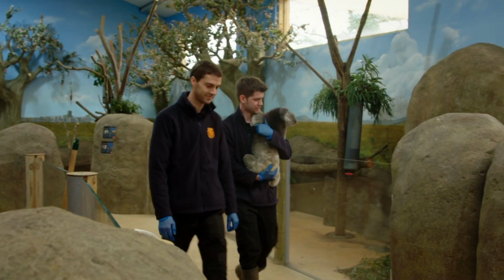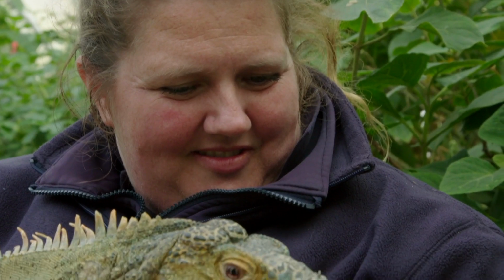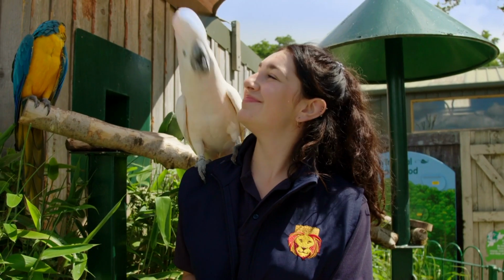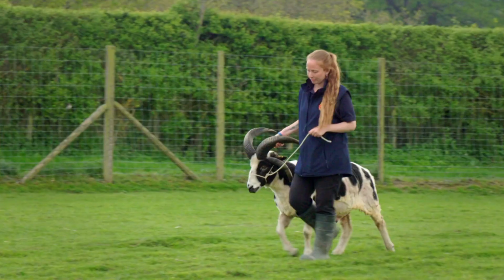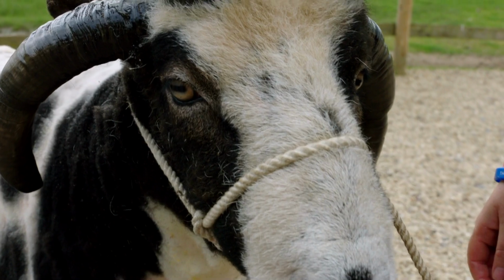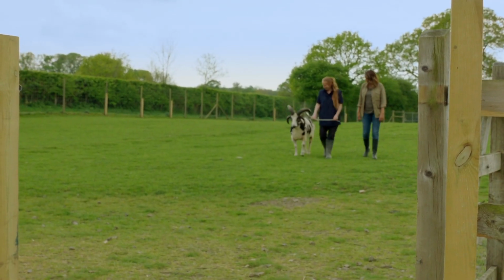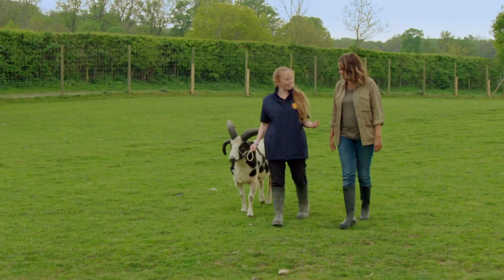Keepers here aren't really supposed to have favourites, but the reality is that practically all of them do have a soft spot for one or two particular animals. For Gemma, it's old ram Tyson. And Jean's been finding out about their very special bond. You just love spoiling him, don't you? I do, yeah. So we've got a little treat for him this afternoon. We're going to paint his horns.